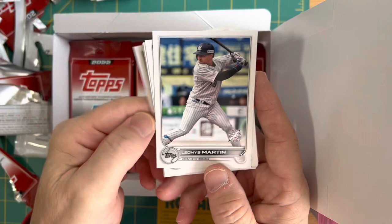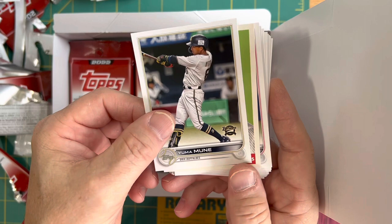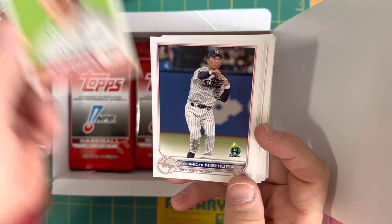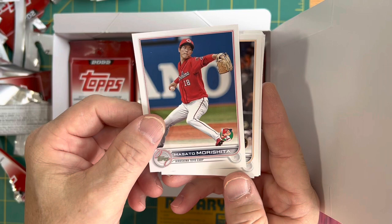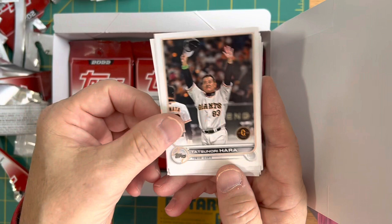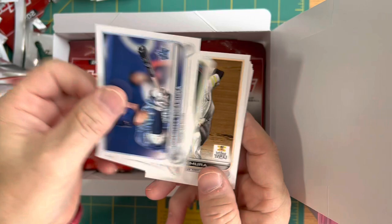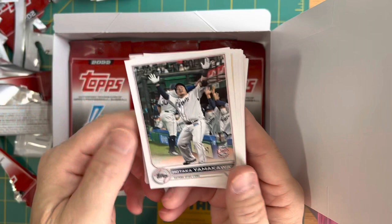Another Martin card. Yuma Mune for Orix, third baseman. Yudai Ono. No hitter this year for him. Another Masato Morishita. There's the regular version of the printing plate that we pulled. Tatsunori Hara. And that's it. Next pack. Getting down to the end.